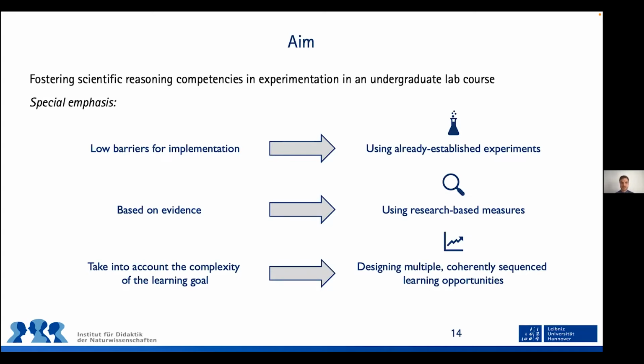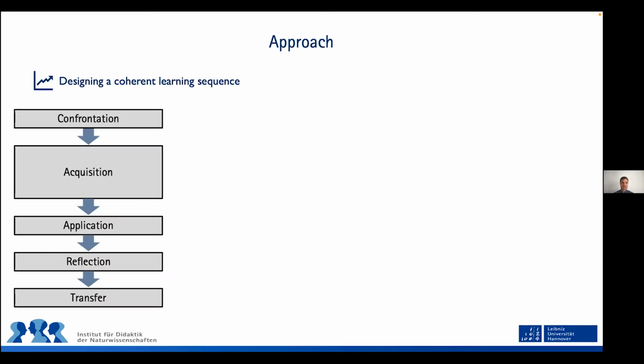that are sequenced coherently. This coherence can be achieved by aligning all learning opportunities to one common goal and to make sure that the learning opportunities build on each other. And this coherence in our case is achieved by sequencing the learning sequence in certain steps.